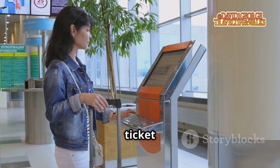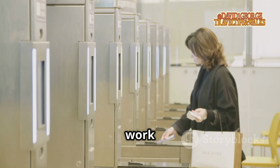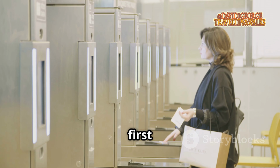From the moment you book your ticket to the second you step off the plane, we'll show you how to navigate the system, work those airline perks, and maybe even score yourself a free upgrade to business or first class.